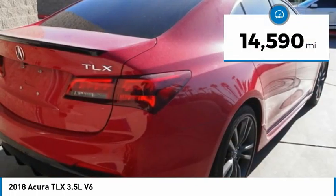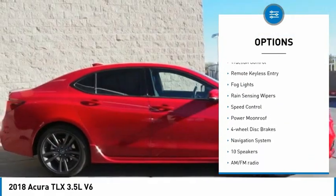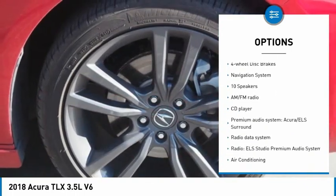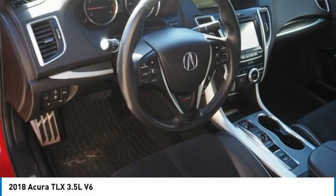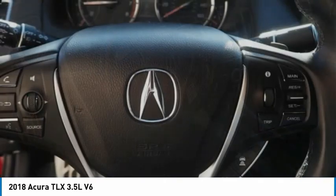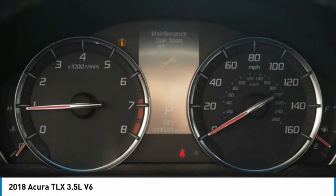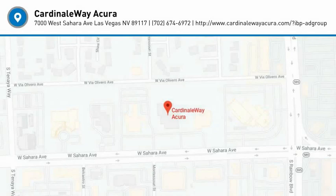Here are some of this vehicle's great options: electronic stability control, alloy wheels, brake assist, traction control, remote keyless entry, fog lights, rain sensing wipers, speed control, power moonroof, four-wheel disc brakes. If affordable style and reliability are what you're looking for, this vehicle couldn't be more perfect. Drive it today.